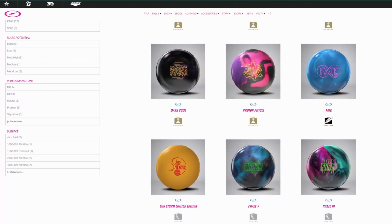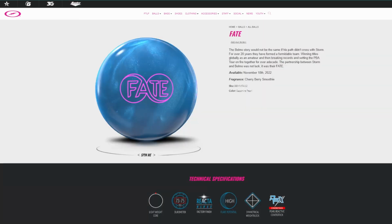What is going on here? So we're going to talk about the Belmo ball first, because this is the one that everybody's wanting to talk about. And I'm going to start with the universal release date this time. It is coming out November 18th, 2022. Okay. So this ball, there's a lot of technology and we finally can confirm it is a pearl.